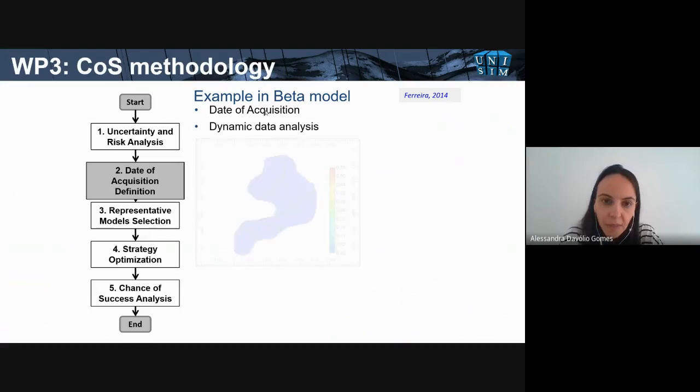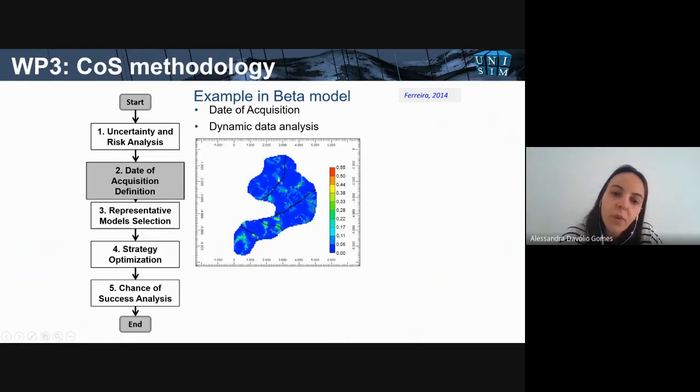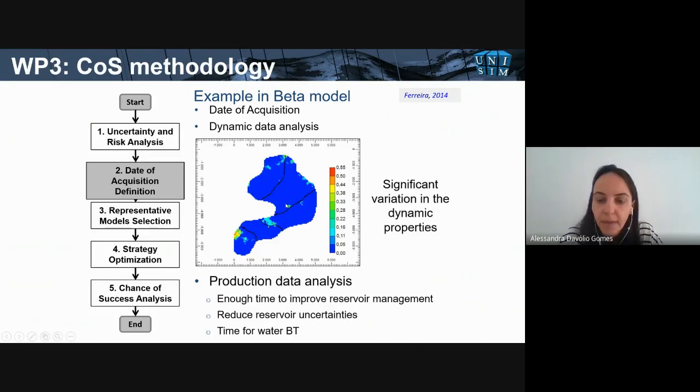So for the seismic data specifically, what she did was to evaluate how the dynamic change in the reservoir was, okay, so how it was in terms of fluid movement. So this was the main goal here. She did an analysis on the production data, and she picked the time so that if you acquire the data, you would have enough time to improve the decision making and the reservoir management. You could reduce reservoir uncertainty. Of course, the data would have some value to improve the models, and time for the water breakthrough.